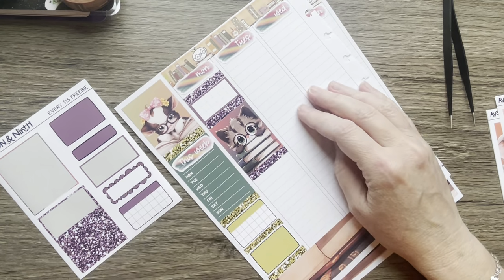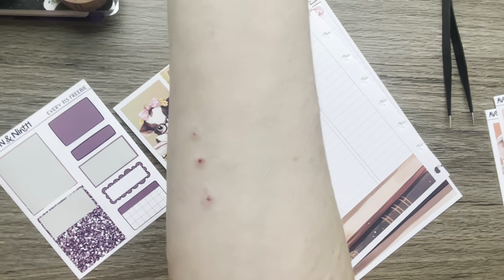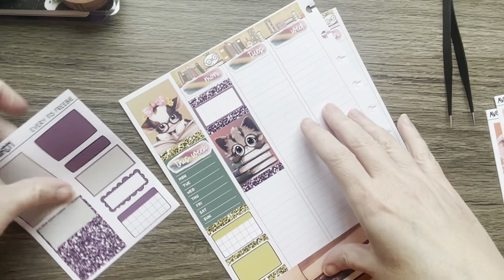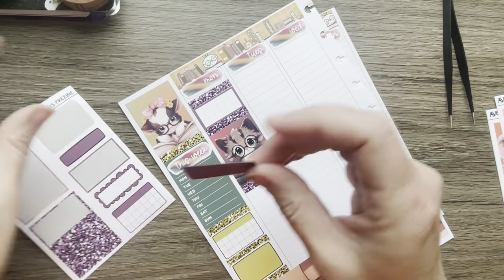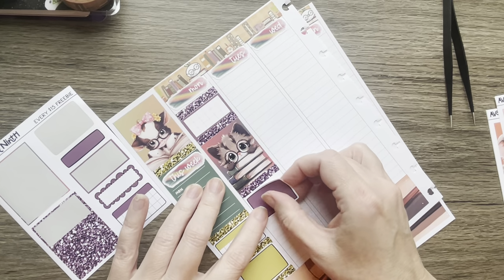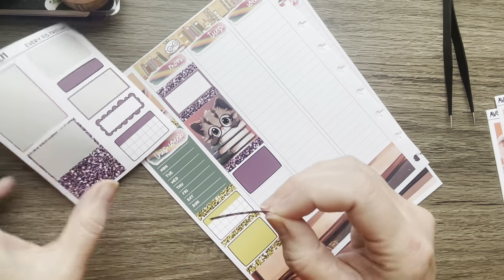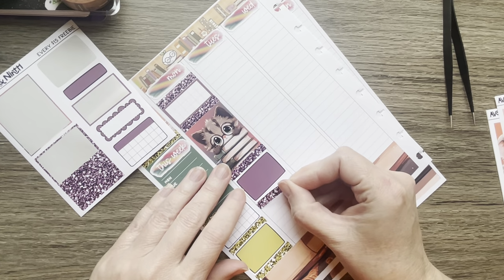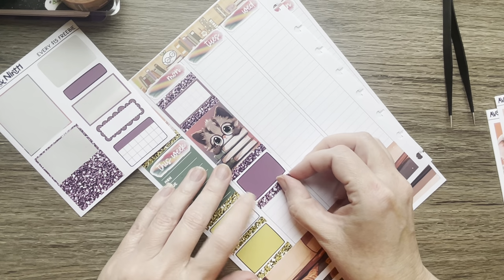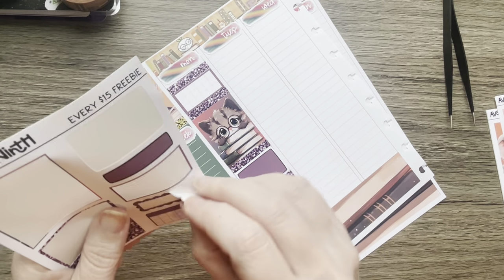Speaking of cats, Mr. Binks showed me how much he loved me this morning. If you can see all my wounds. Yeah. I don't know why they think that's a sign of affection. It really does not feel like it. But then he came and laid with me in the floor while I was organizing. I was sitting in the floor and organizing, and he just laid there and took a little nap. I guess he likes me. I don't know.